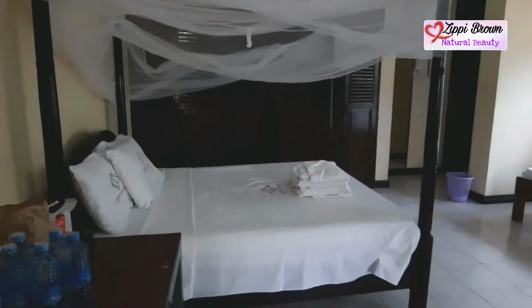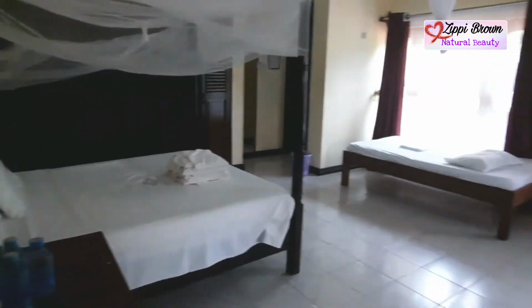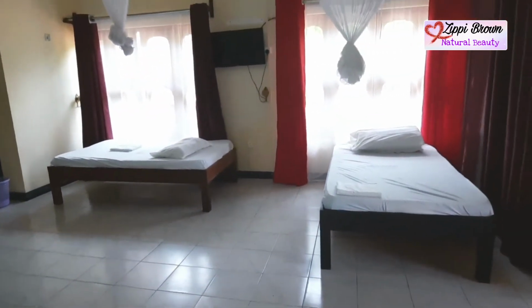It's not showing. The lighting is not so good, but I think you can see. So that's the view of this very big room. And then on this side, a lot of storage. Oh, these are storage.